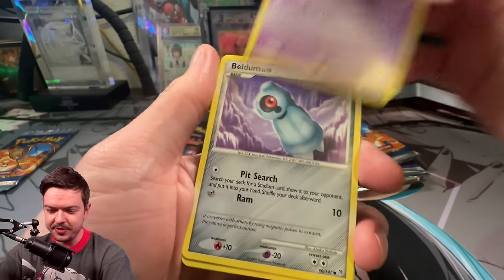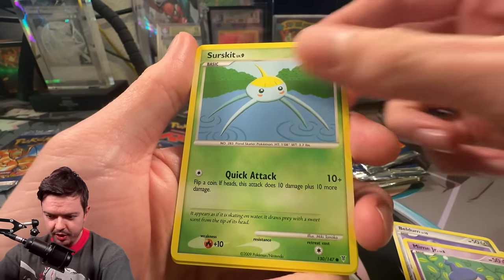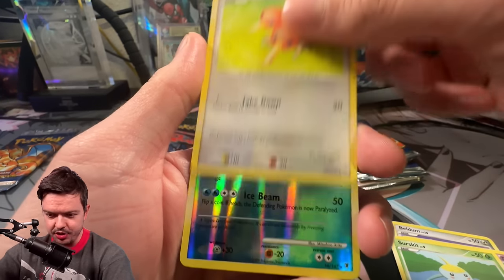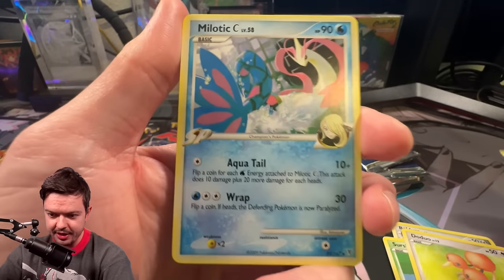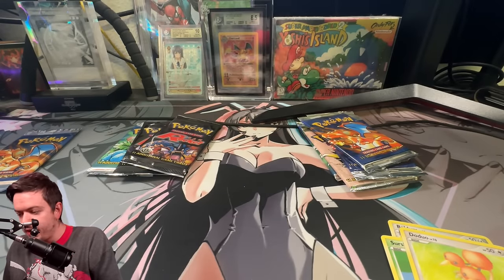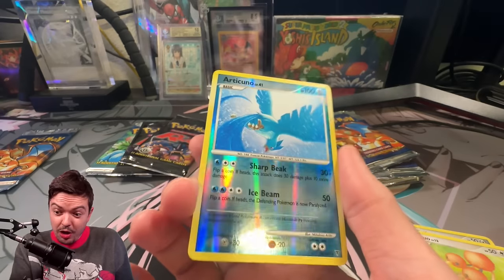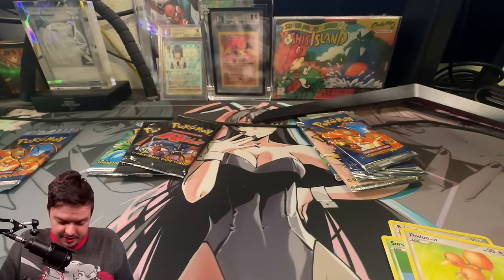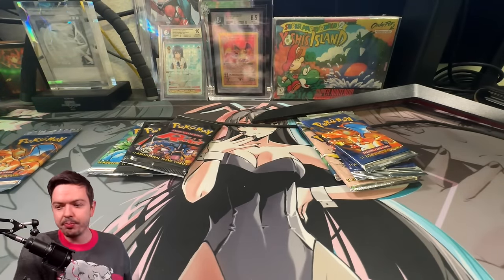So I'm expecting this to be nothing. We might have nothing in this entire batch over here. I got Surskit, we got Doduo, we got Articuno, that's a nice one. And behind it, we got a Meowth. Yeah, we got nothing in that one. We got the cool Articuno though, but again, I'm not gonna be that type of person that's gonna be all like, oh, you pulled fire. Nah, we pulled bulk, let's be real. We got bulk. It's gonna go right into the bulk pile.